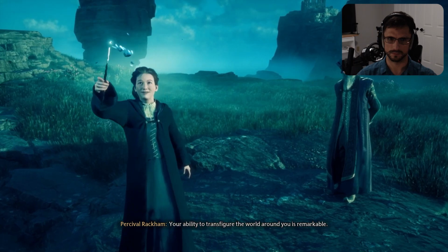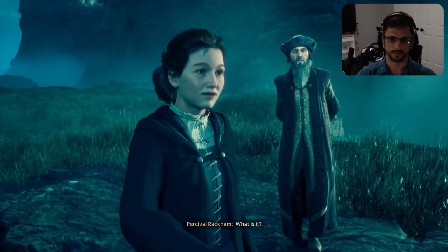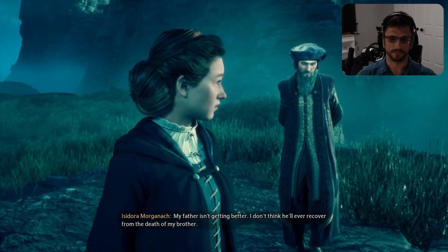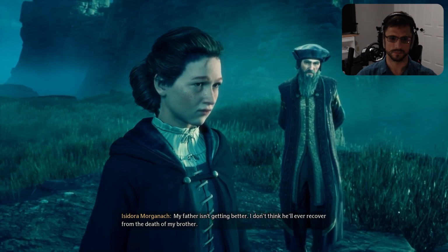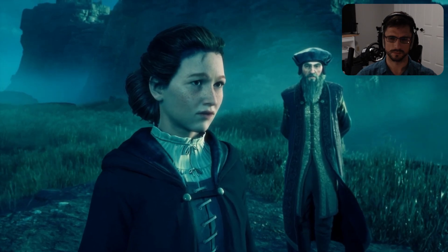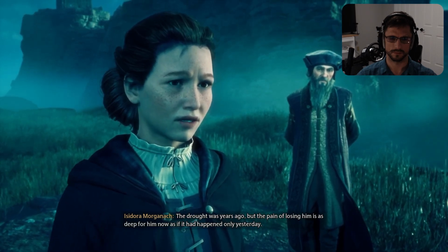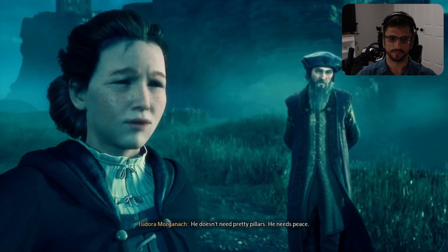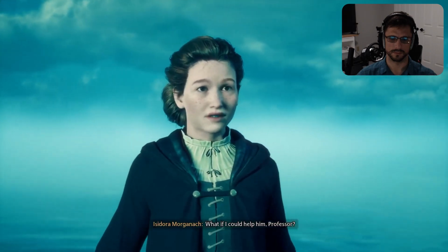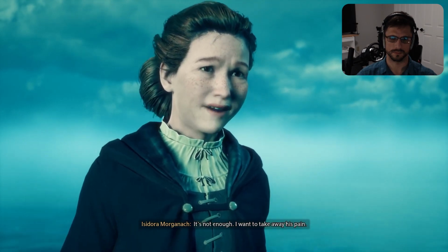Transfigure the world around you is remarkable. What is it? My father isn't getting better. I don't think he'll ever recover from the death of my brother. It is agonizing to see those we love suffer. The drought was years ago. But the pain of losing him is as deep for him now as if it had happened only yesterday. He doesn't need pretty pillars, he needs peace. What if I could help him, Professor? You do so much for your father already. It's not enough. I want to take away his pain.